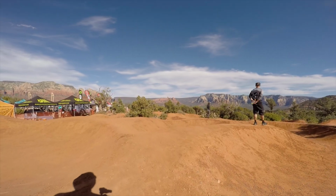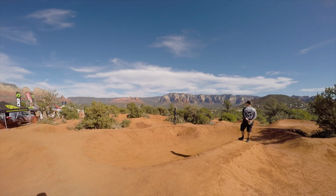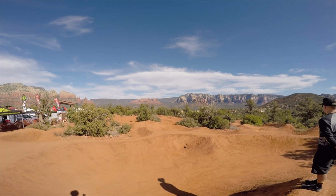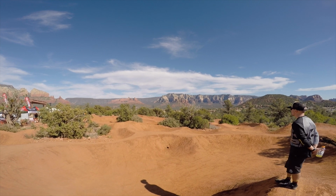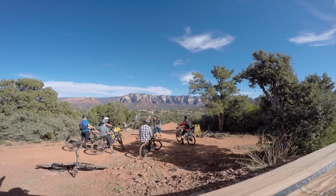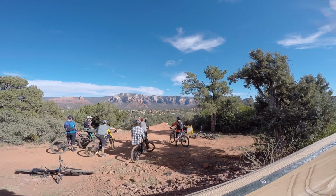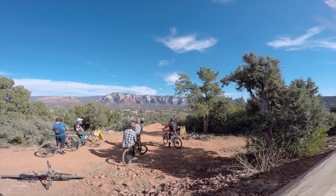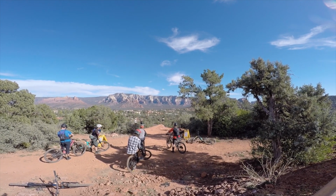Along with the vendors, food trucks, and beer garden, the festival also had some cool riding features. Here, Derek and I are checking out the bike park. Behind the beer garden was a big drop where we happened to see Seth from Seth's Bike Hacks and Eric Porter, a professional mountain biker.